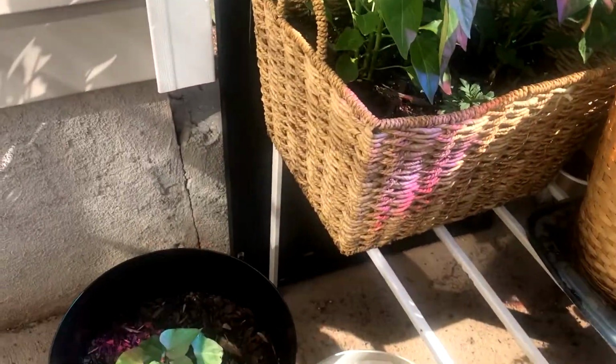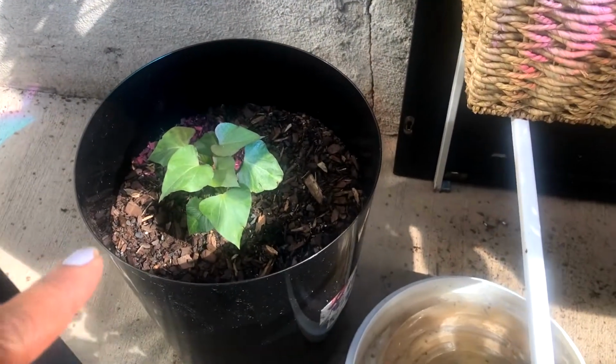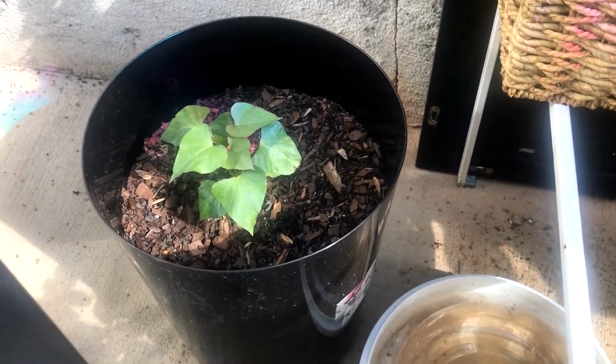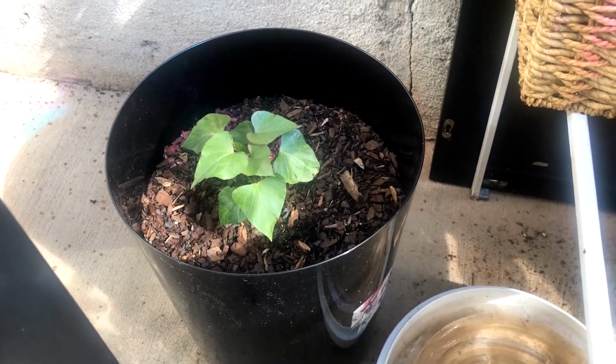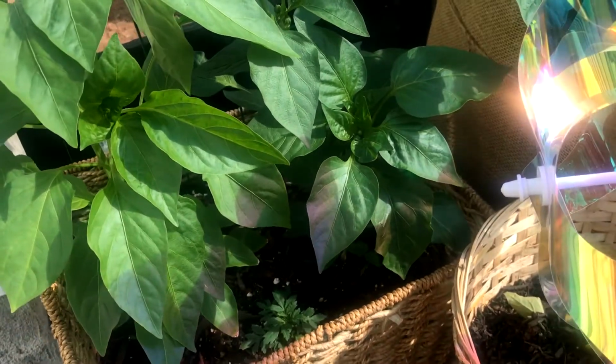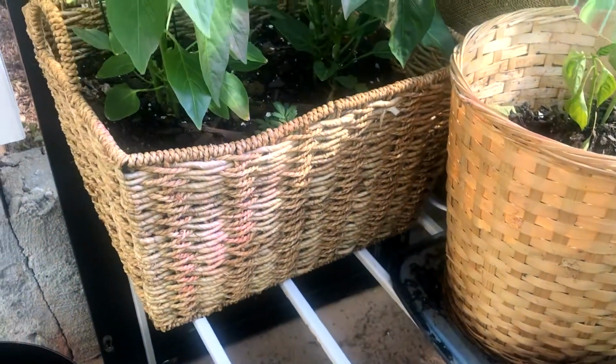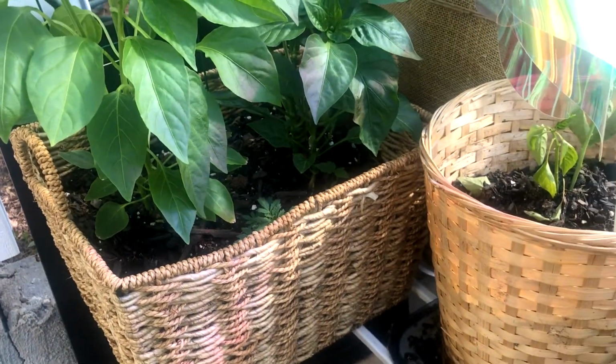I have a sweet potato that I'm hoping will grow. I have a bell pepper and then a multi-bell pepper in here. And again, it's still a pretty deep basket, so I think it'll do okay.